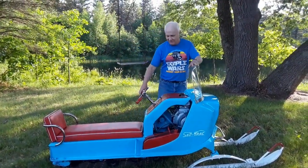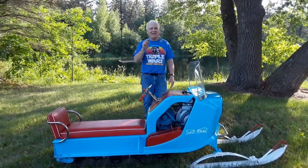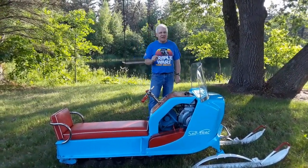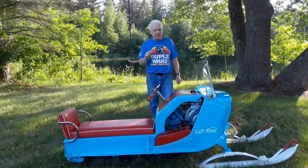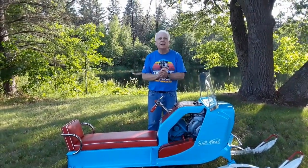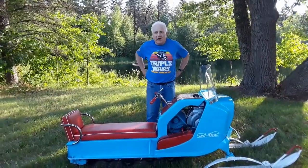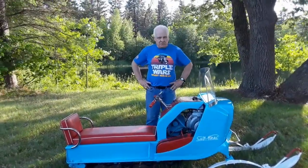Vintage snowmobilers, ever seen anything like this before? This is a 1967 Eaton's Snow Trac. Now, who in the world is Eaton's, and what manufacturer were they? Well, as it turns out, they were not a manufacturer. They private labeled Polaris product.